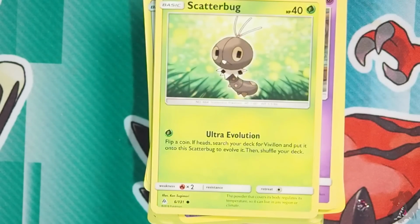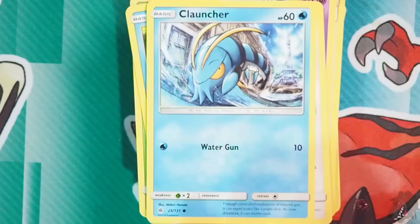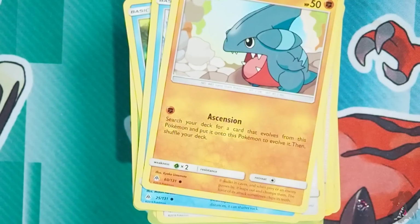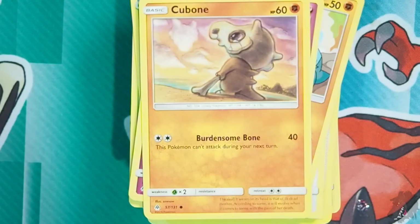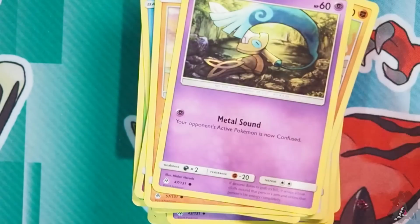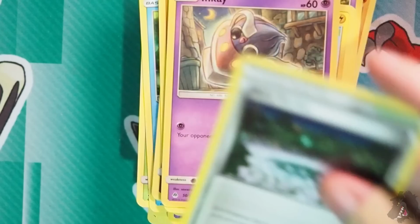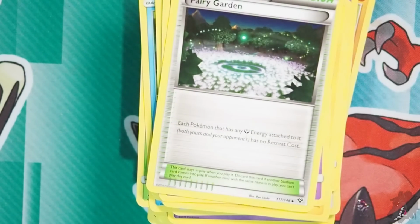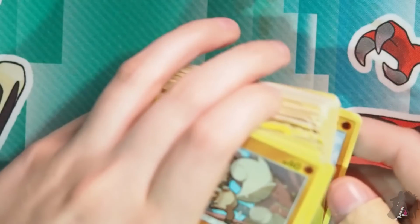Inkay, Scatterbug, Jupiter, Noibat, Clauncher. We have another Ascension Gibble there. We have Flabebe, Cubone, Honedge, Magnemite, another Inkay, another Fairy Garden from X and Y, and then we have Rockruff, which we actually started this deck with Lycanroc. Nice, I like that. That went full circle in the end.